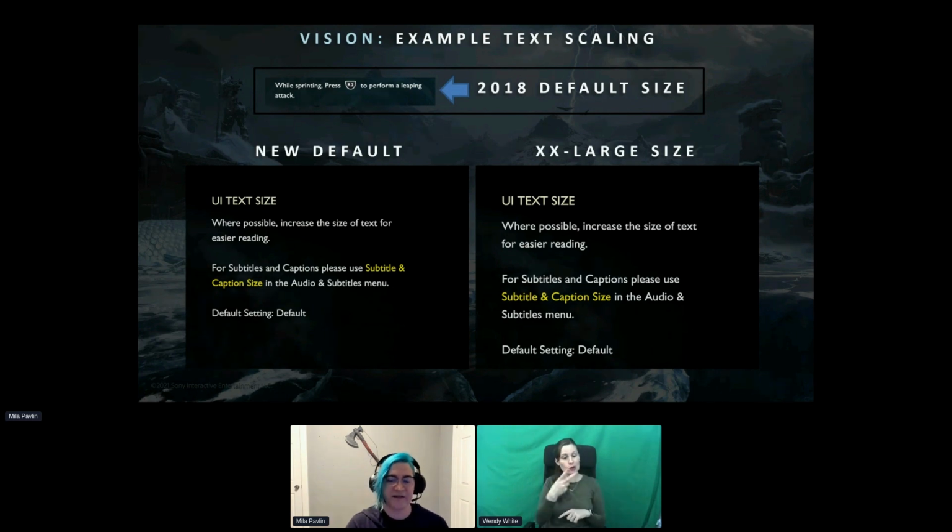So the first thing we wanted to address when we got in was we knew in 2018 that our default text size was really, really small. As you can see in the top there is an example of the 2018 default text size. It's barely readable on the screen. So as a minimum, we doubled our text size for the new default, and then we added options to scale up to a larger text size throughout all of our UI elements. You can see that our tiny text size in comparison, it's a huge difference when trying to read from the couch or trying to read at a distance.